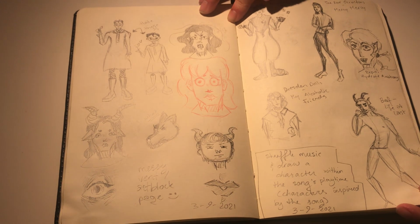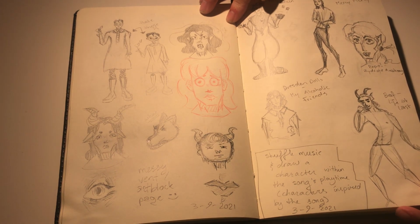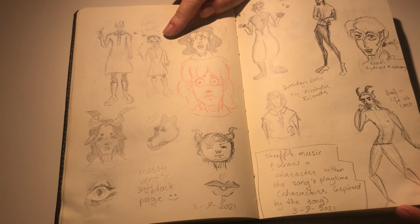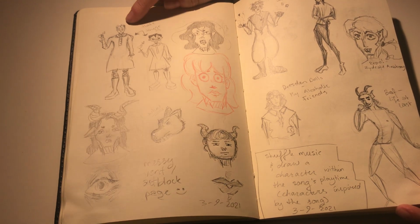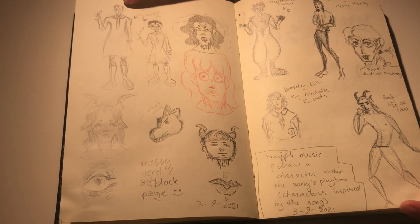Yeah, messy page because of art block. Trying to simplify Katu, it absolutely is not working. In hindsight, this one is not as bad, it's just kind of the same as what I drew before, which is why I didn't like it.